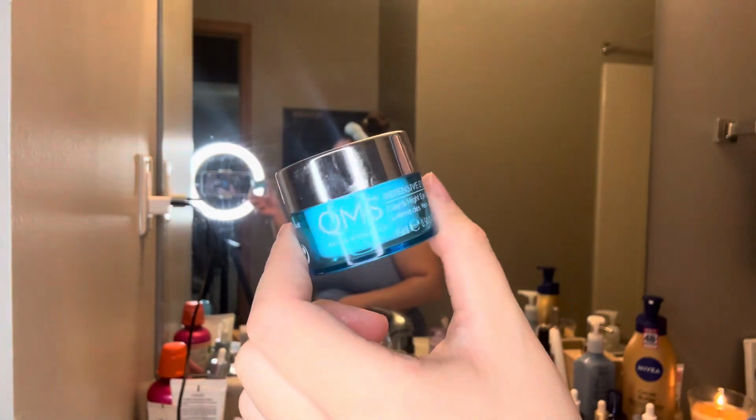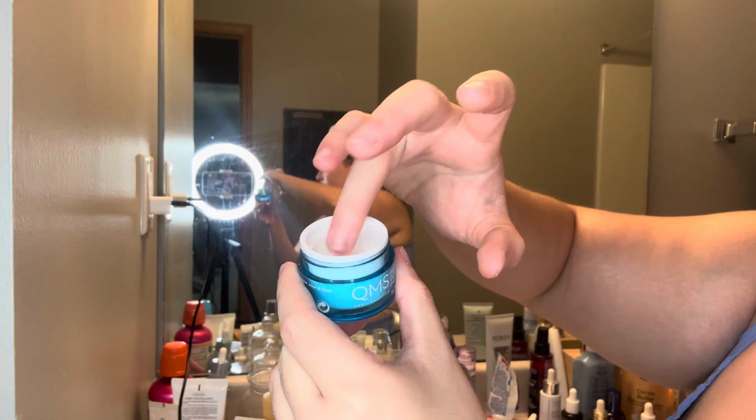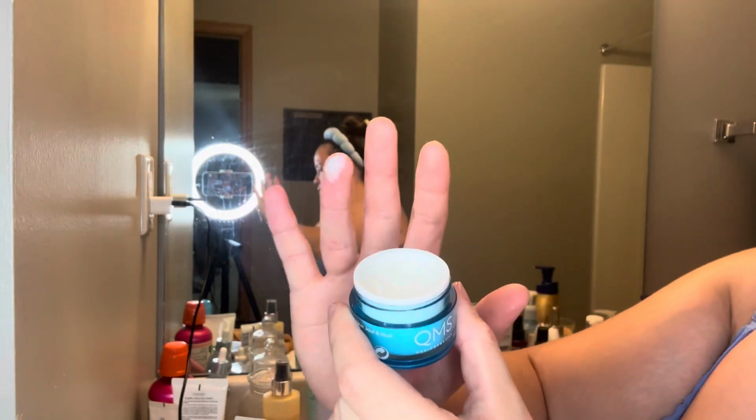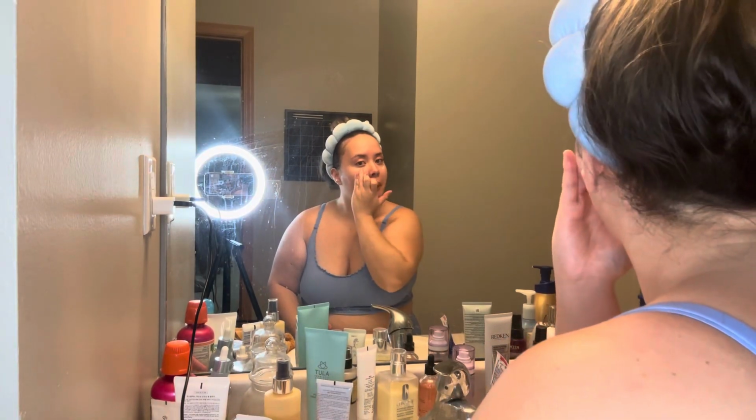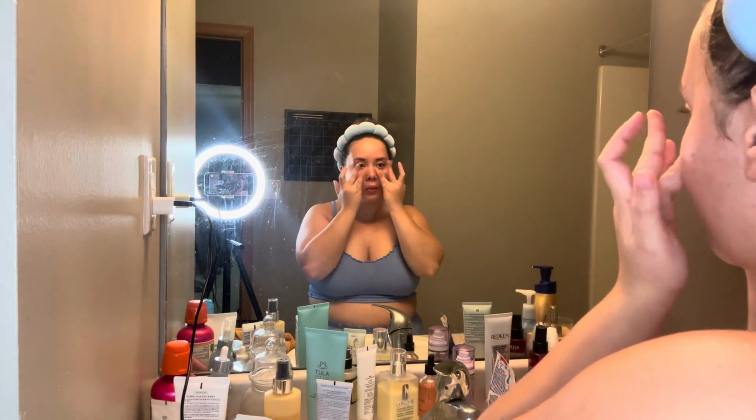I take my QMS Now eye cream and just take a little dollop of that and put it under my eyes. I rub it in. You should really be patting it in, but you know what? Same difference. At least I put an eye cream on. I do this every night and every morning.